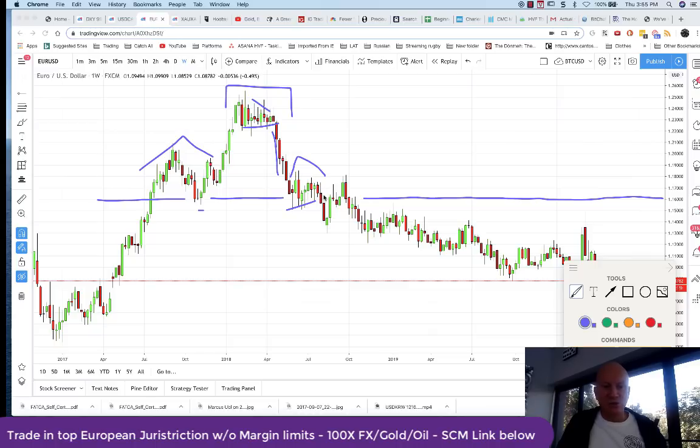It did an initial break, boom, there, feigned back in, failed to run your stop, although it would have been a nervy start for you during that period on the head and shoulders before it rolled over and then made a new low. That's kind of how it went. Got a little bit of continuation structure in here, further on down.